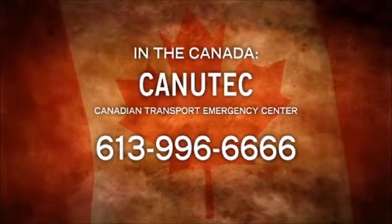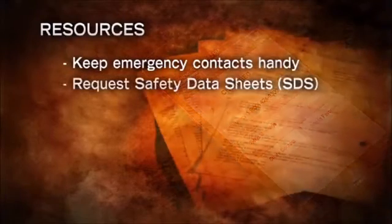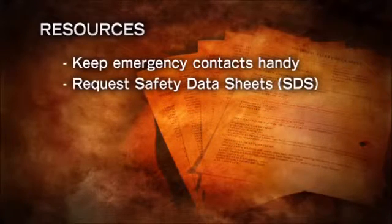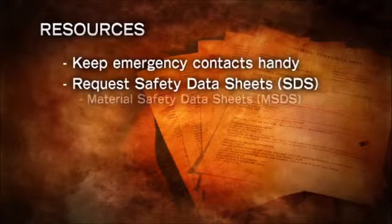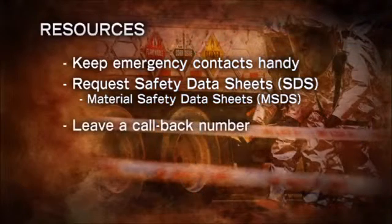The Canadian Transport Emergency Center, or Canutech, is the Canadian dispatch agency and operates very much like Chemtrek in the U.S. Make sure you keep these organizations' phone numbers readily accessible at all times. You should also request safety data sheets, or an SDS, from Chemtrek. These are sometimes referred to as material safety data sheets, or MSDSs. When calling in a report, always leave a callback number to allow for contacting.